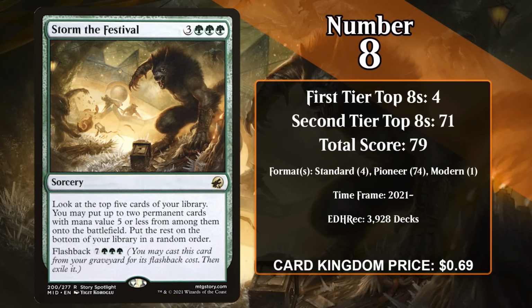At number 8, it's Storm the Festival. For 3 generic and 3 green, it's a sorcery that lets you look at the top 5 cards of your library, and you can put 2 permanent cards from among them with mana value 5 or less onto the battlefield. It also has Flashback for 7 generic and 3 green.